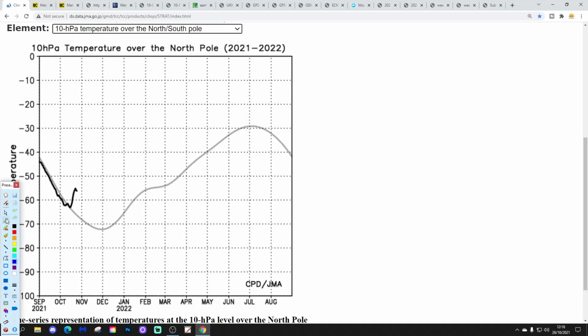So this is from the JMA. We look at this sort of stuff in the winter updates as well. So check out the winter updates every week, keep an eye on what's happening in the stratosphere. But I just want to begin this update looking at the stratosphere as well.